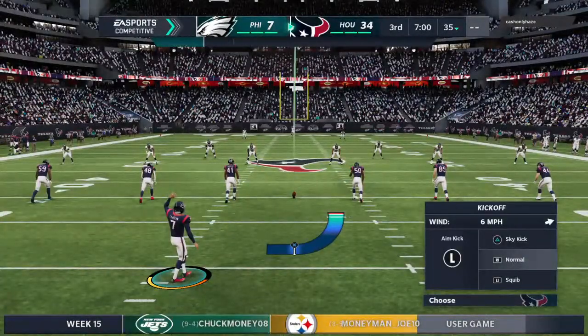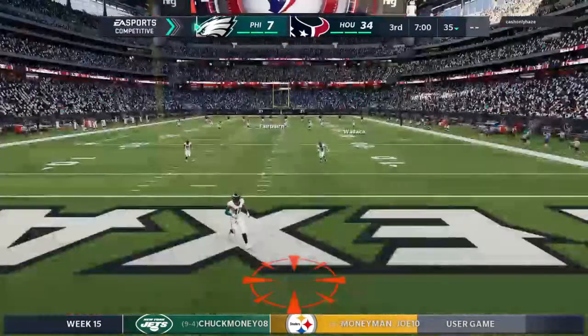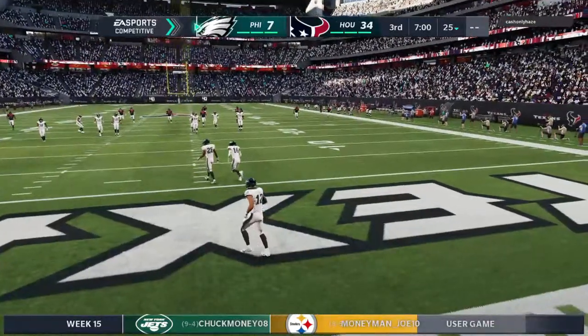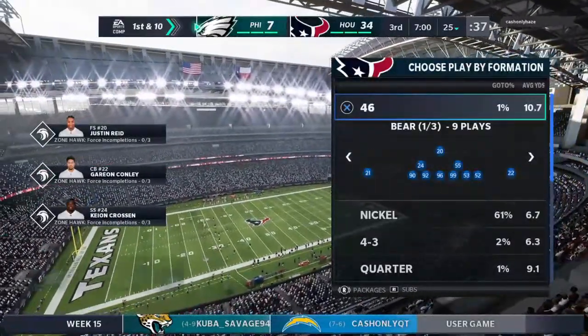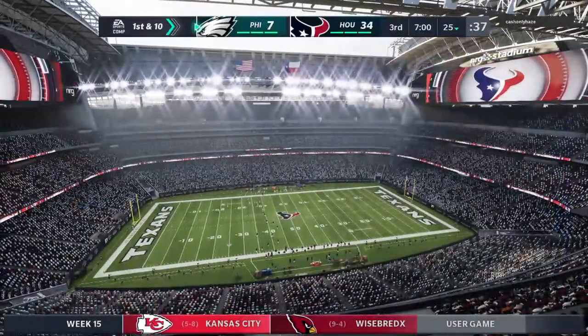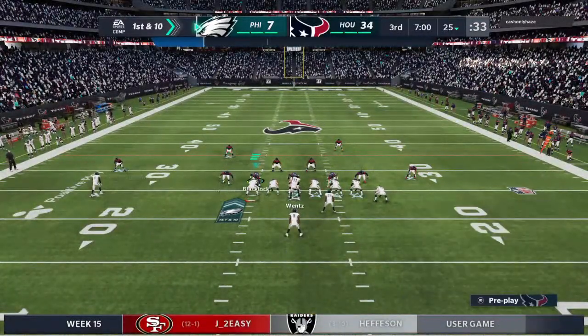It's the Eagles ready to see the football first, and they trail here as we resume action in this 3rd quarter. And no return on this one as the fair catch is signaled for and taken. Eagles offense set to begin their next drive.